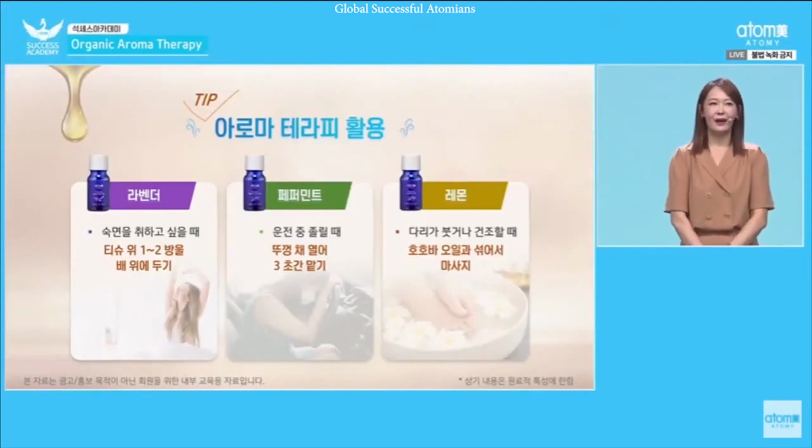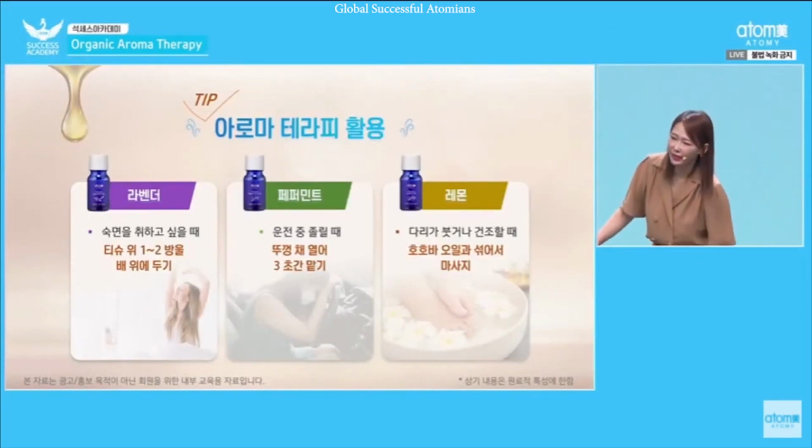Just now we talked about good sleep, but sometimes we feel very tired or very sleepy, especially when we are driving or studying, working, etc. At this time, you can use peppermint essential oil. Just open the bottle up and inhale for 3 seconds. And that's it. Please remember to put one peppermint essential oil in your car. It is very good for you while driving so that you can be more concentrated.